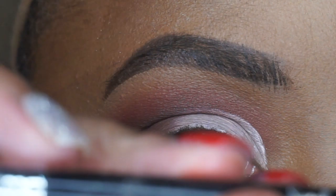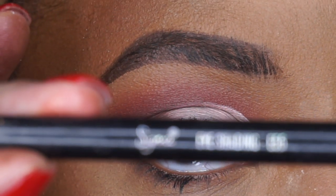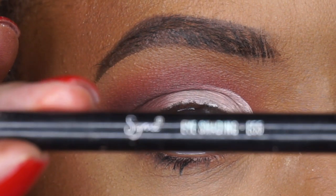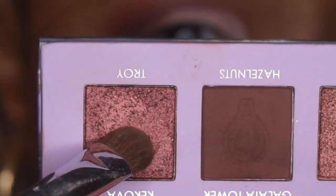Start with my Sigma E45. This is what I prefer when I'm packing on color. It's a Sigma E45. Troy.